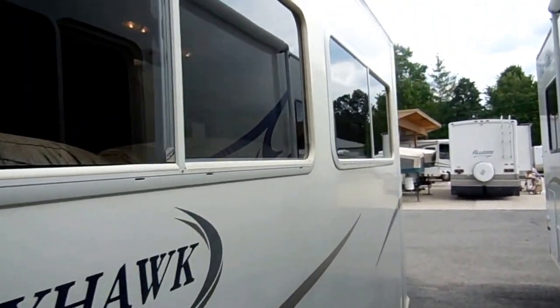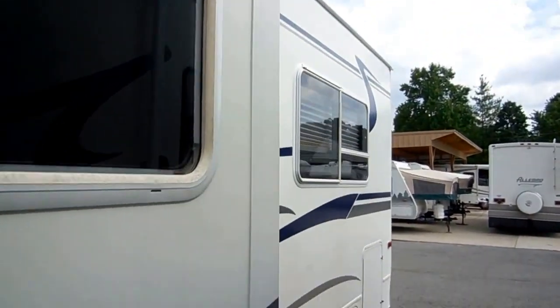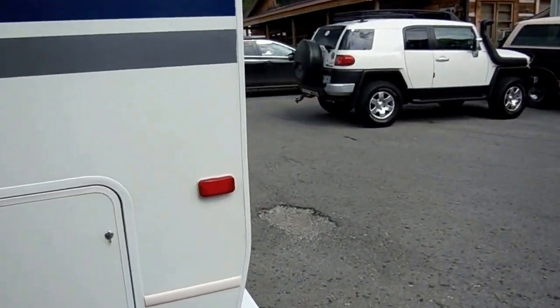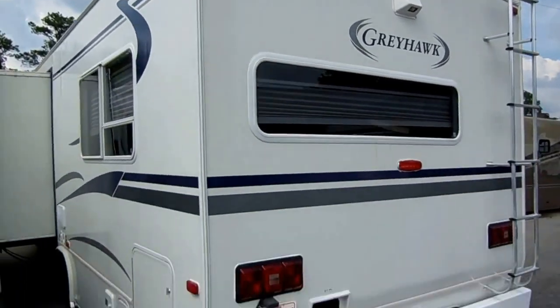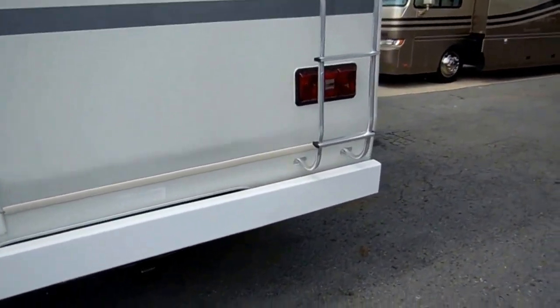It's got the 6.8-liter Triton V-10, which has got 305 horsepower, 420 pound-feet of torque. It's got the rear-view camera system, the heavy-duty trailer tow package. If you want to tow a car or a trailer behind this motorhome, no problem. You can tow 7,000 or 8,000 pounds with this motorhome.